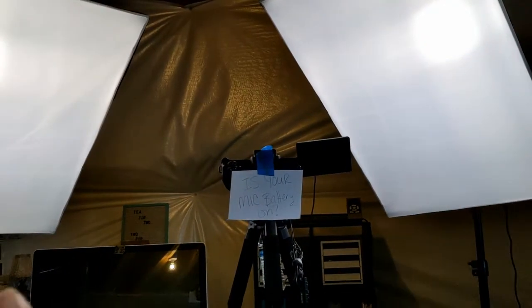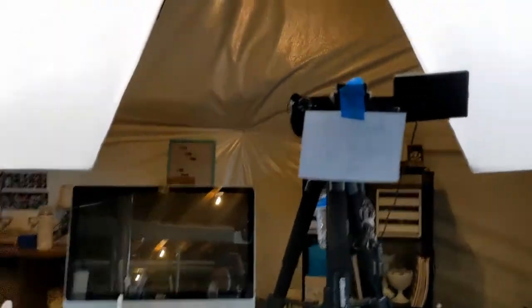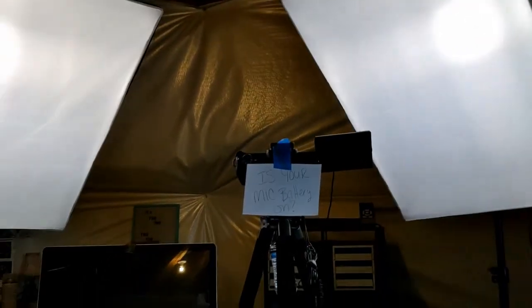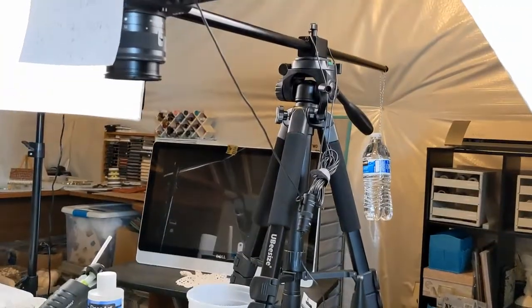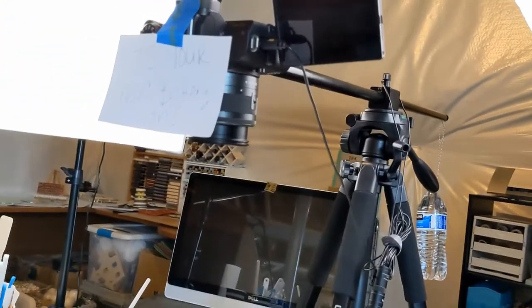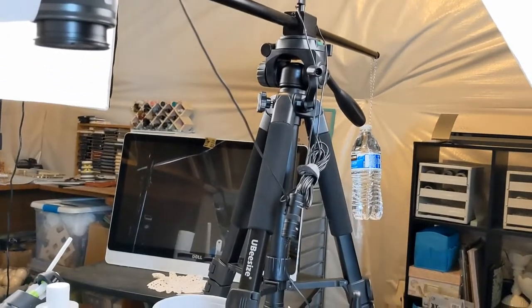So those are my box lights. These are Neewer, N-E-E-W-E-R, I think. Relatively inexpensive from Amazon, but totally worth it. Sorry for the shaky cam. Here is the tripod, and then I have this extension arm connected to it. The mic is plugged in, so that's why that line. And then, yes, I use a water bottle as the counterbalance on it.